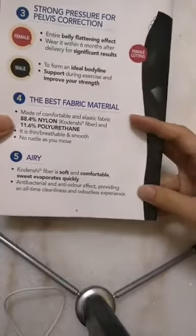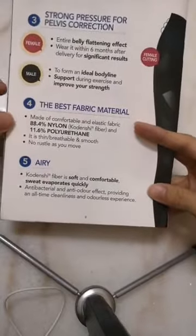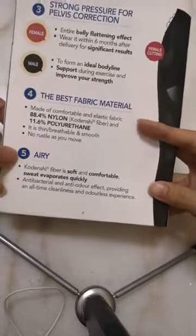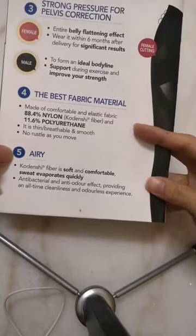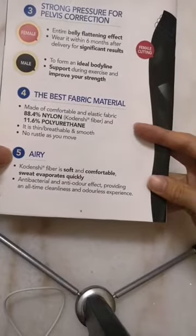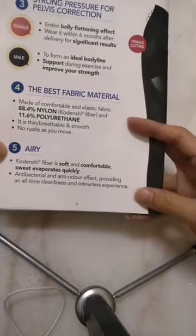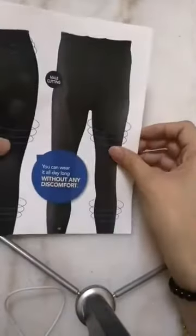Some of them say the pants are very hot, that Malaysia's weather is very hot and wearing these pants is not comfortable. But these pants are very airy because of the materials, and they also help the sweat evaporate very quickly. It's also antibacterial and anti-odor, so you can wear it all day long without any discomfort.